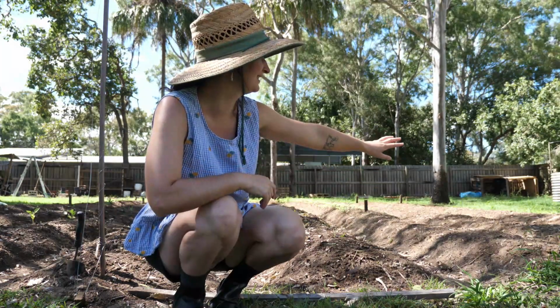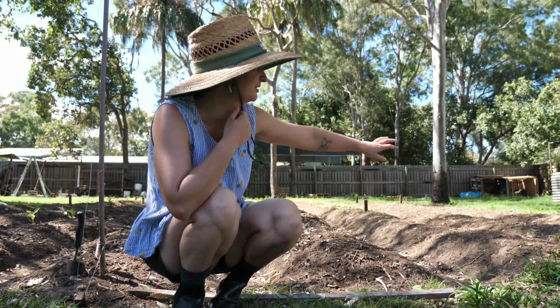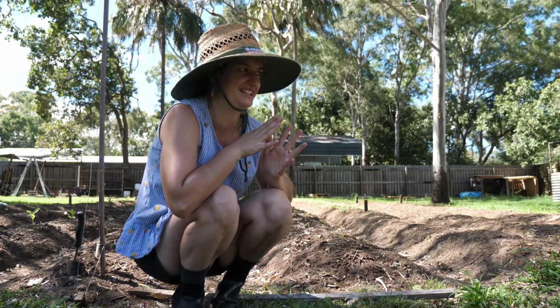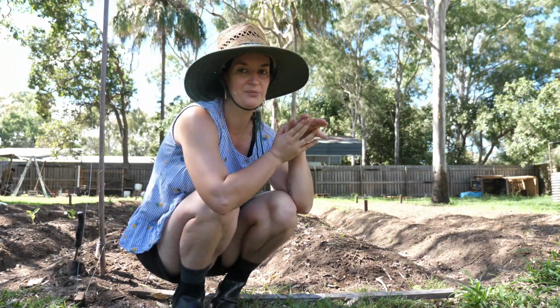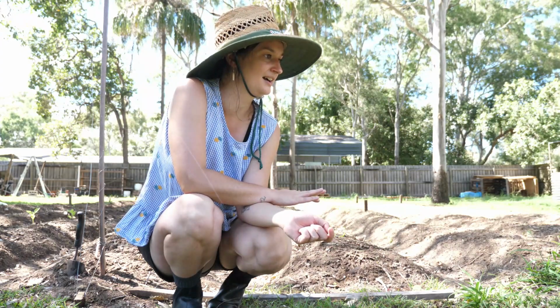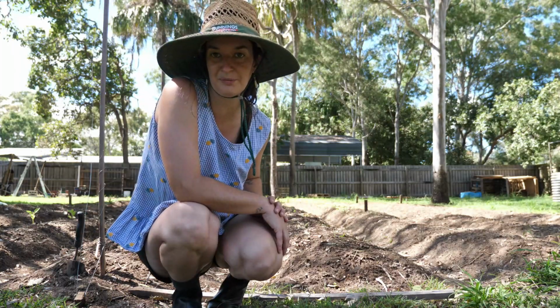So pretty much this patch, kind of behind me up to the back, is very clayey, a lot of clay in the soil. And so we hope to make our soil better by doing this. And then behind the bed we want to plant flowers.